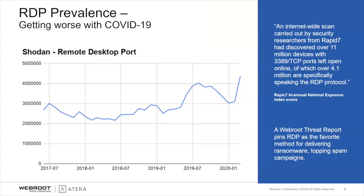So let's talk a little bit about some of the shifts that we've really seen with COVID and working from home. And one of the big ones is remote desktop protocol's prevalence. Some of this data came from Shodan.io, which is kind of like a Google, a search engine that shows internet connected devices globally. Within it, you can search for TCP 3389, which is basically the default RDP port. This could be completely changed, but by default, this is what it's set to. And these are ones that are openly active, speaking to the internet. So this is RDP not behind a VPN, perhaps.